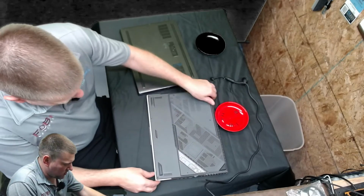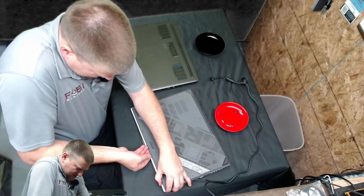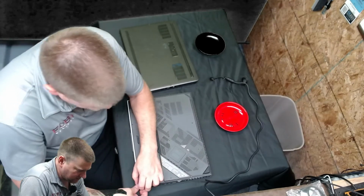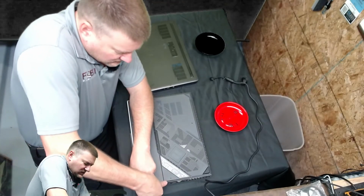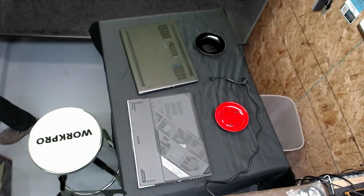I just need to show it the way, right? You guys watch The Mandalorian? This is the way. Wow, this laptop, I have never had one that aggressive.